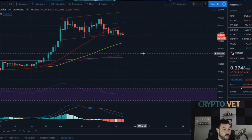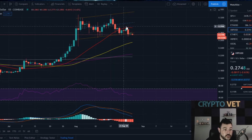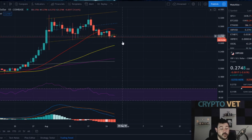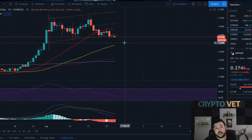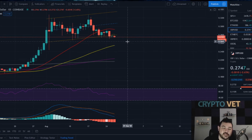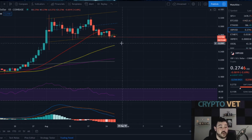So if we move to the daily, just to take a step back here, we have been below our 25 moving average here, and we are below our initial ascending channel that we had. So this here to me is confirmation that we are going to break to the downside. But like I said, you've got to pick this as you go, and I'm not one to short XRP for the long run, so I'll just back out on trading for now.